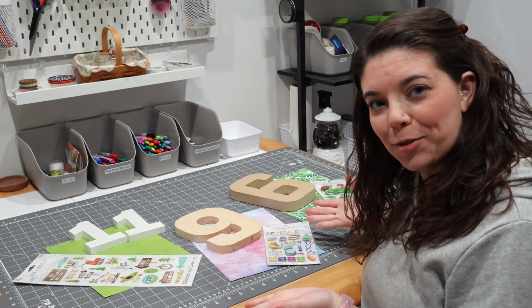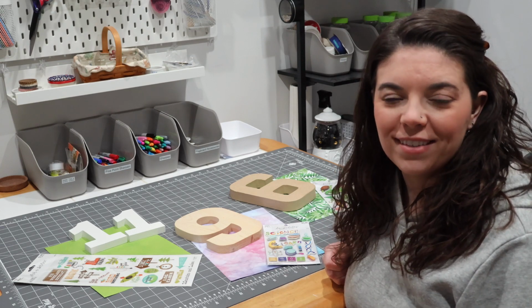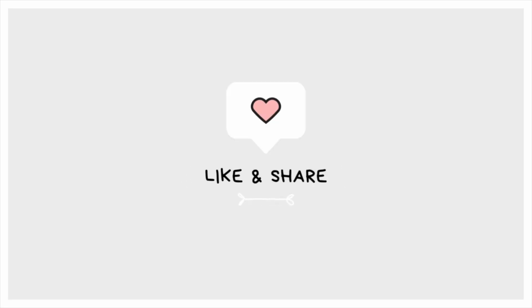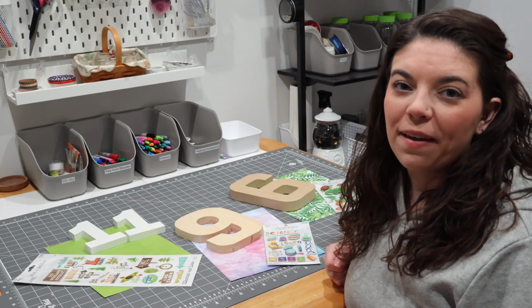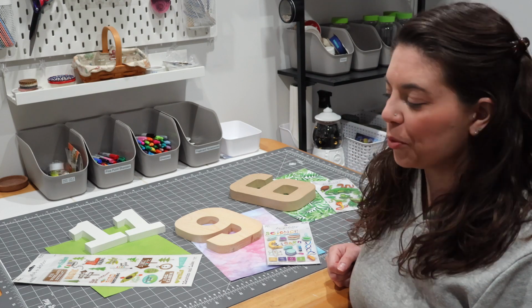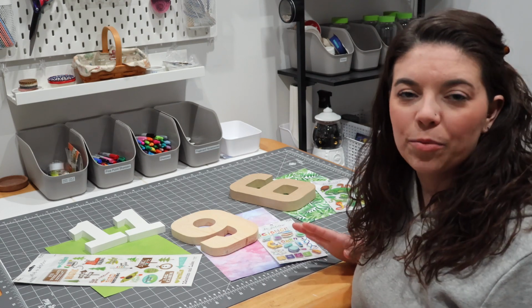Today is a craft with me sort of day. I am working on a project for my kids. This is something that I do every single year around their birthdays. My last craft with me was actually this same project, but just different numbers. Here's a quick summary of this craft.